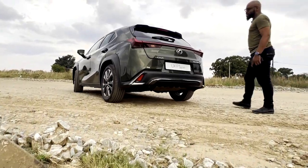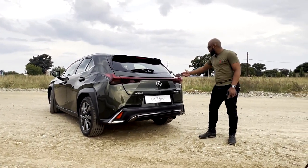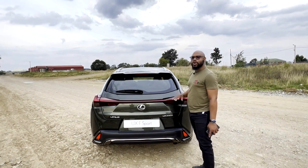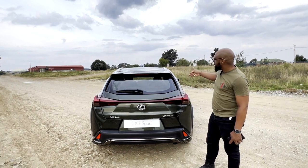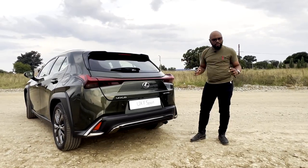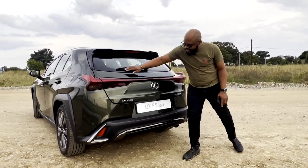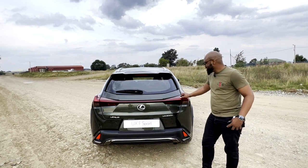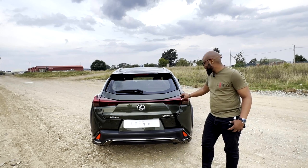So as we take a look at the back of this car, it's really interesting, from the tail lights to everything. But they keep one thing consistent, the lines. The lines that you find at the front, in terms of how the grille looks, you can see they've kept even at the back. As you can see, it's making these lines. So these people are not taking chances, eh? They know what they're doing.